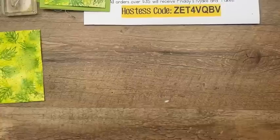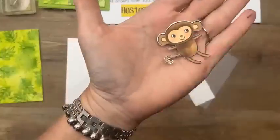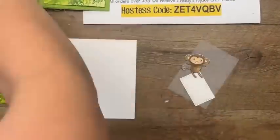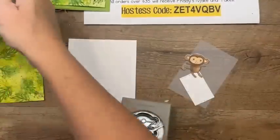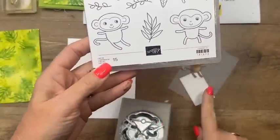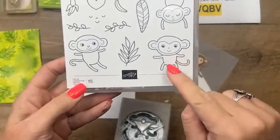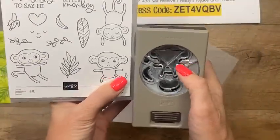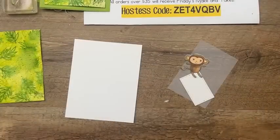Now, I've done a little bit of work ahead of time because these projects were a lot involved. Here's our monkey. This is the other monkey, and I'll show you right now. You've got these two monkeys that look very much alike. This one, see how his legs are going this way? The only one the punch will do is this one. And if you turn your punch around, you can see that the tail goes that way. So this guy has to be fussy cut.